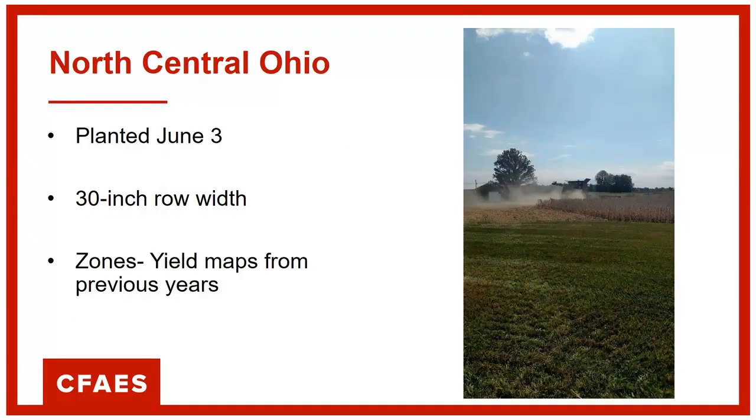And then North Central, I think this was a really interesting site in 2017. It was our site that was planted last in 2017. Does anyone remember 2017, or is that something you blocked from your mind? This was the year everyone enjoyed planting 2, 3, 4, 5 times in the same field. So this site for us was the latest that was planted. It was planted June 3rd because it was wet. It was the only trial in 30-inch rows.